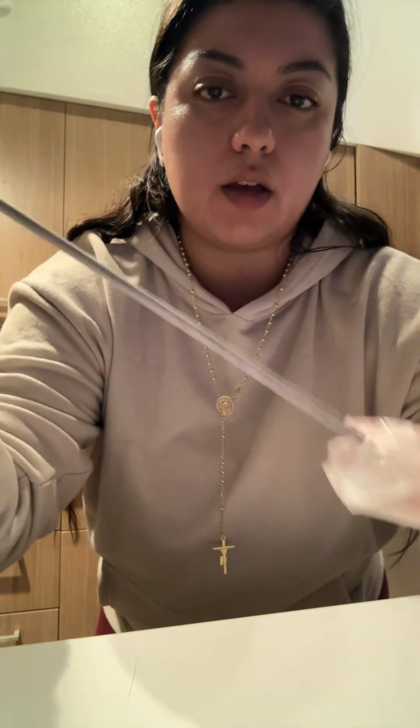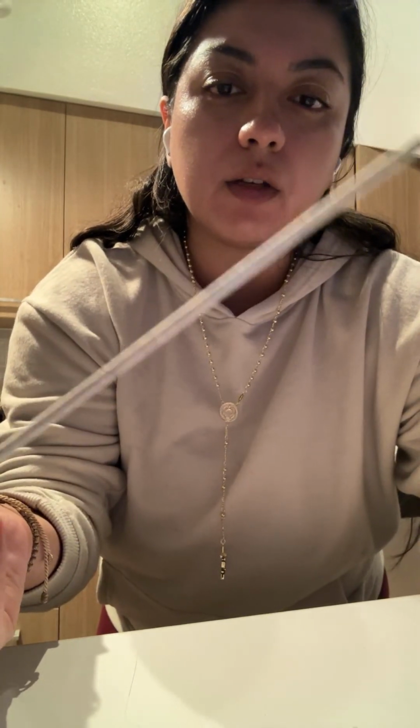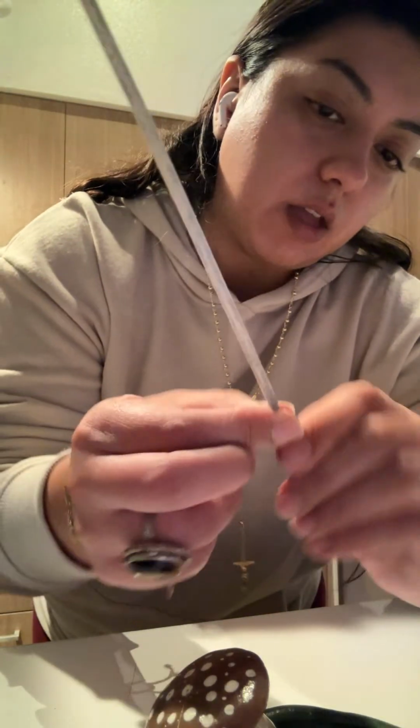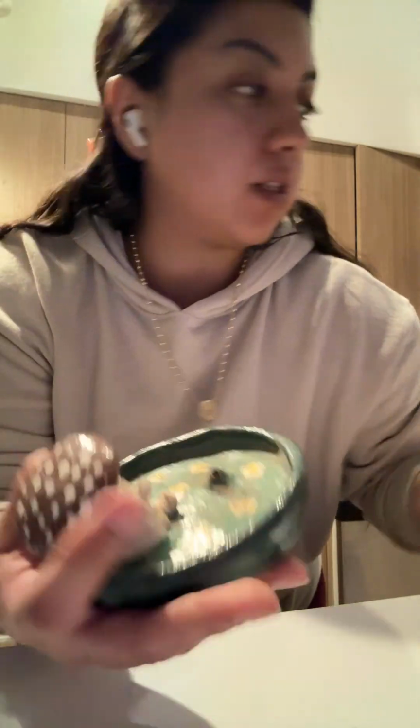Ooh, look at that. Look at that. That's pretty cool. So this incense has powder on it. Okay, so it'll help with the intention. It could get a little messy. I've never actually used an incense that is already like that. Okay, look how cute this is, you guys.